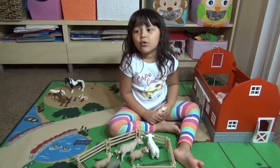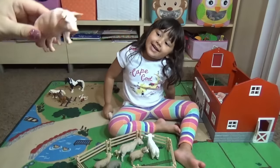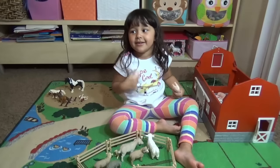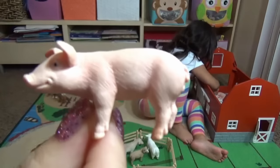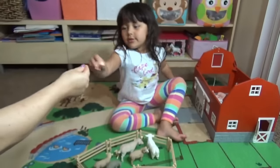Peppa Pig. Oh, my name is Peppa Pig. My name is Peppa Pig. Yeah. Rocket star Peppa Pig. Yay. And then who's this? Another small pig. That's a piggy, a little piglet. Yeah. And this is very cute.